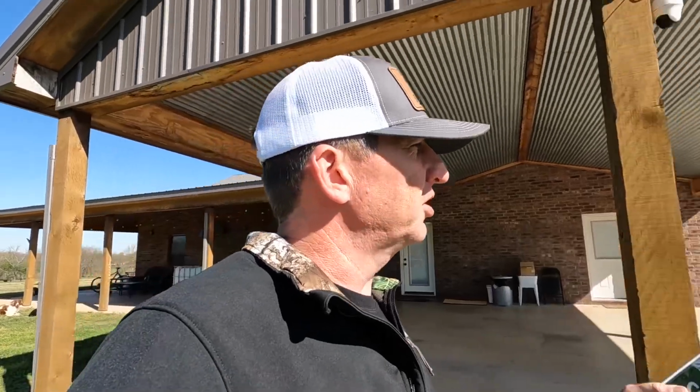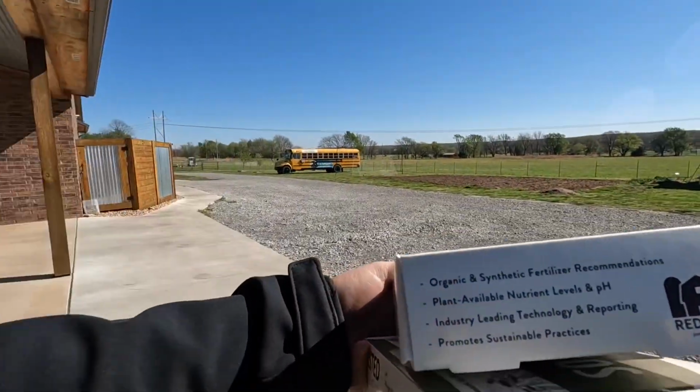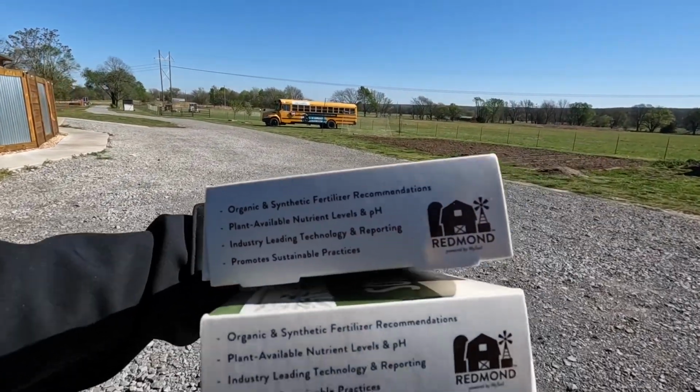But I'm going to use one of these. I have 2. I'm going to be using one in the garden because I want to see what our garden is missing, and then I'm going to use the other one in the hay pasture because I want to see what our hay pasture is missing. So you can see right here, it's organic and synthetic fertilizer recommendations, plant available nutrient level and pH. We want to be sustainable.